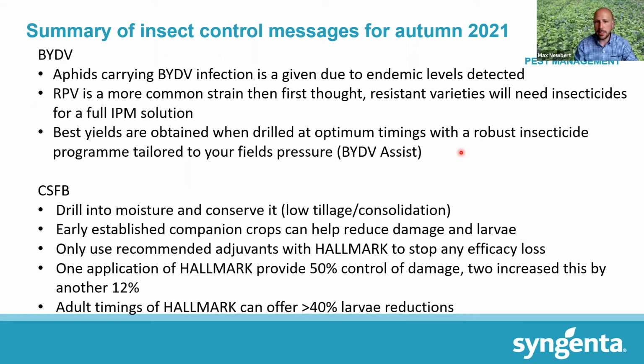Then for Cabbage Stem Flea Beetle, again, the message is low tillage, conserving moisture, good establishment, even establishment is what you need. So consolidation, even drill depth, that's what really helps at the start. Then if we are thinking about the larvae, Hallmark still is the best product we can use. Yes, resistance is an issue. As you see, the results we had this year are from that high level of resistant population.